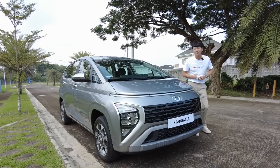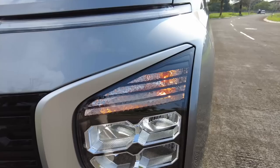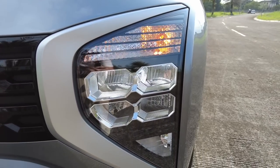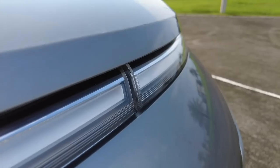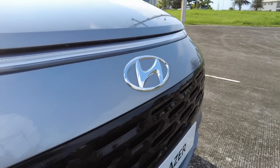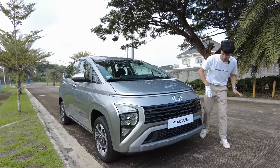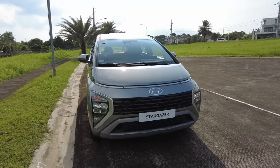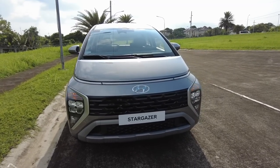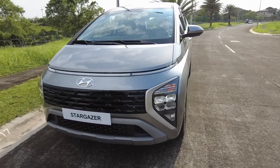I really like the name Stargazer. Just like its headlight design here, it's glittery like a star, and this LED light bar here that is also found in the Staria just slaps other models in its class. Just look at this futuristic design that will be timeless for a long time, and I really like what Hyundai is doing in their design cues.